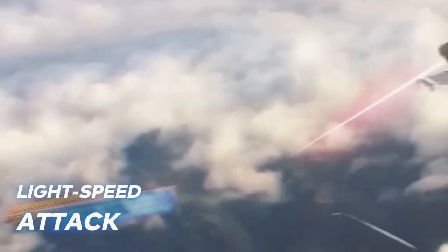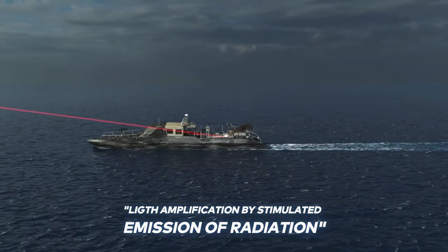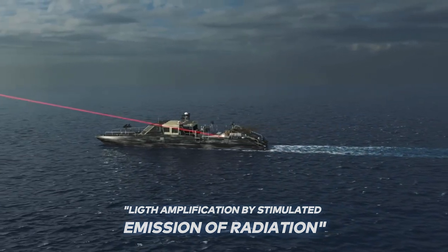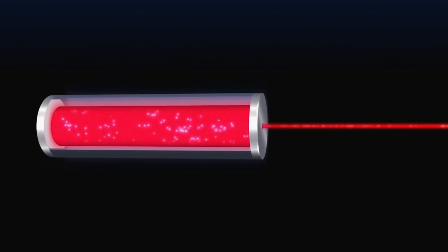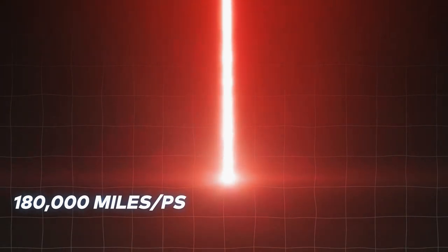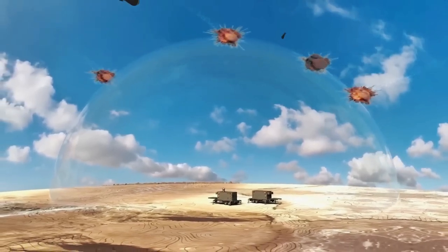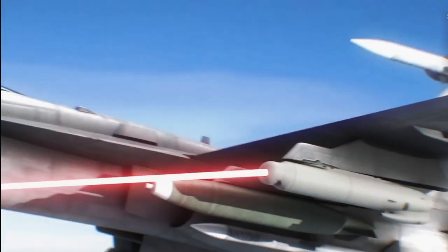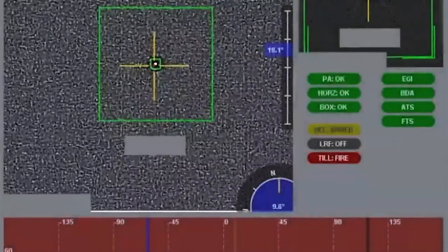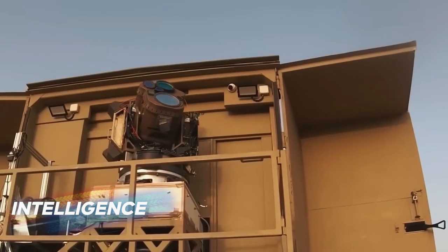Moving on to the light speed attack, the term laser stands for light amplification by stimulated emission of radiation. In simple terms, lasers are made of light energy and move at the speed of light, which is a staggering 180,000 miles per second. They are the fastest things out there. This means that no aircraft or missile stands a chance once it's been spotted by radar sensors. No matter how fast they are, they'll be taken out in as little as 4 seconds after being targeted by DM SHORAD or Dragonfire. Lastly, let's talk about intelligence.